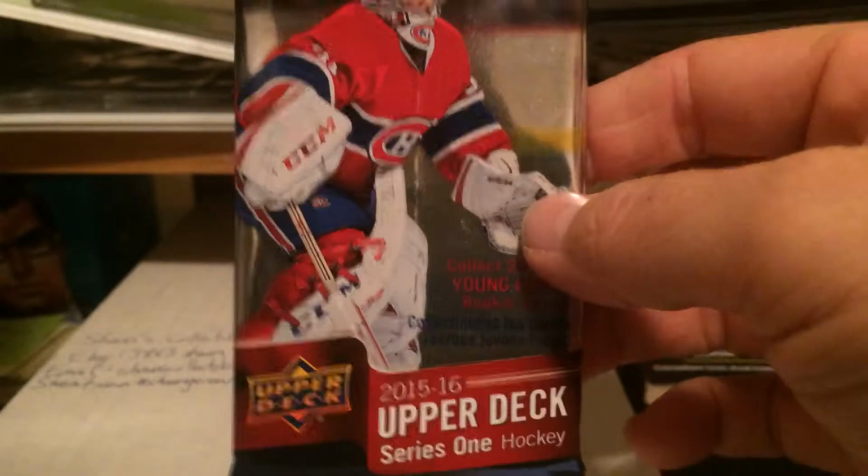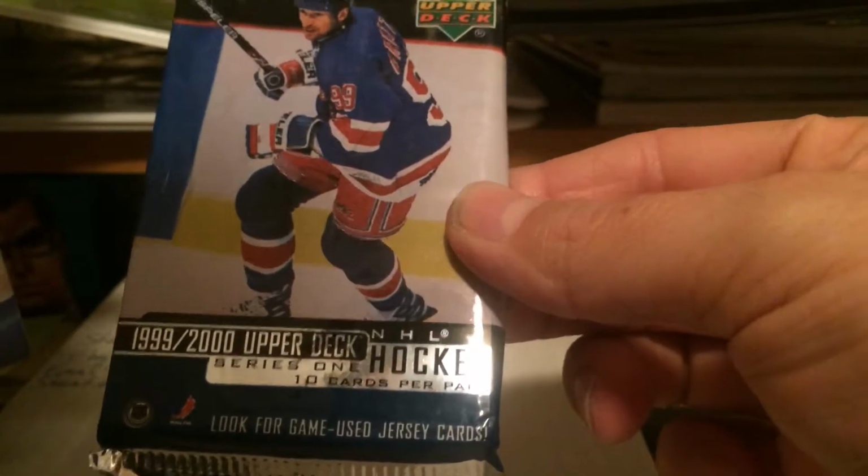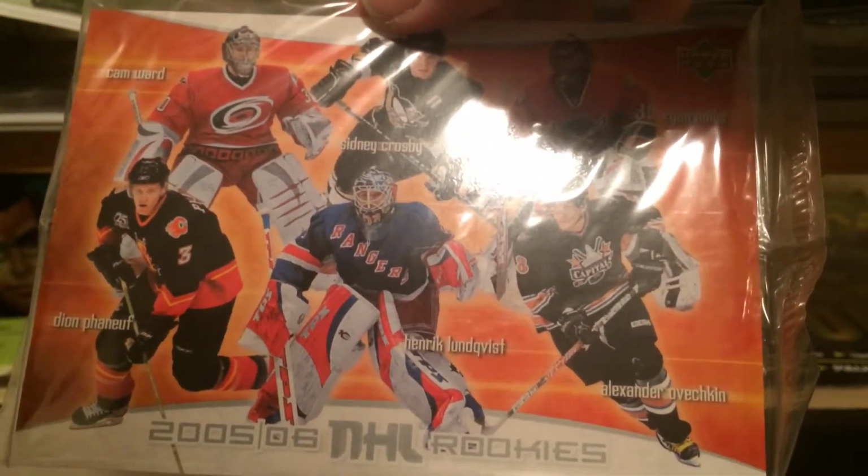Let's see here. Got a 2015-16 Upper Deck Series 1 pack. Okay, Peachy Platinum 15-16. Another 15-16 Peachy Platinum. Let's see what we got for the card here. Oh, okay. Steve Sullivan jersey card. Parker 16-17. Another Parker 16-17. And an Upper Deck Series 1 from 99-2000. One more pack. Another 15-16 Series 1. Okay. Yeah, another one of those rookie cards with the 2005-06 rookie class on there. That's the third one I've gotten now. So let's open the 99-2000 Upper Deck Series 1 first.